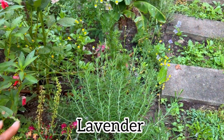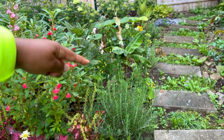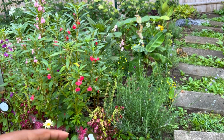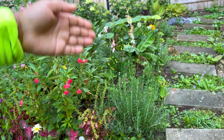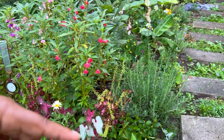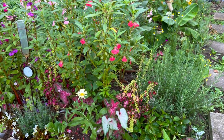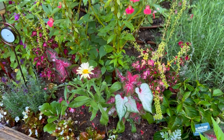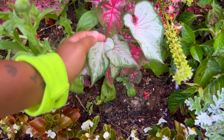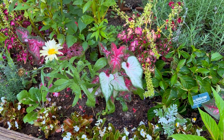Lavender. My goal last year was to have lavender going all the way up this way, and not all of the plants survived. So I've got 3 going up, which is super nice, and I'm happy to have them. I would have loved to have the whole hedge going up that walkway, but maybe next year. We've got more caladiums. This caladium and this caladium all came out of the same package of bulbs.